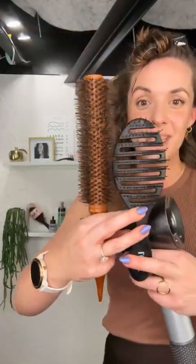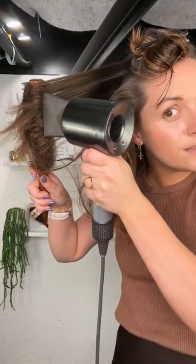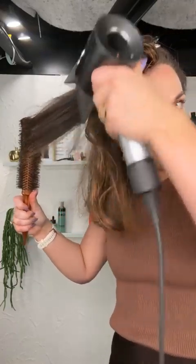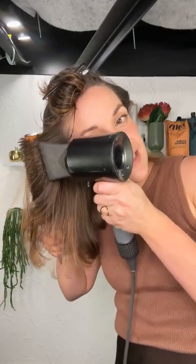Size reference, this is how big it is. So you can fit so much more hair on the brush. And the goal at the moment is just to get our hair stretched and dry and ready for our final step.